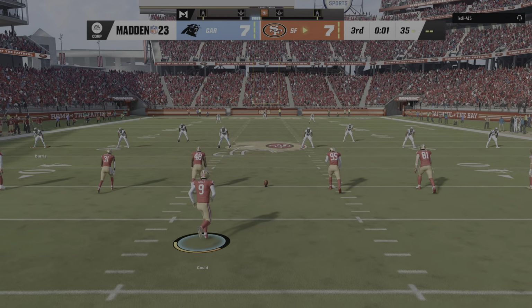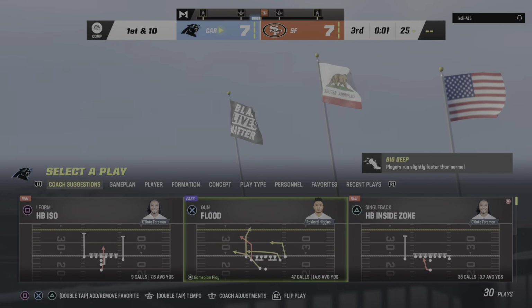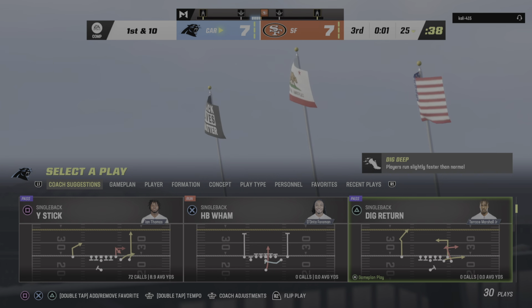So we're right back where we started, all even as the kick's away. And this will not be returned. It's a touchback, and they'll begin at the 25.